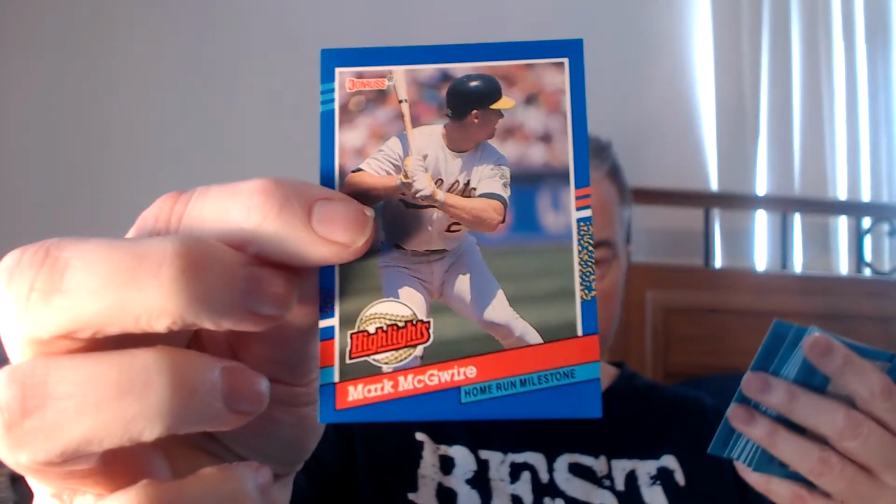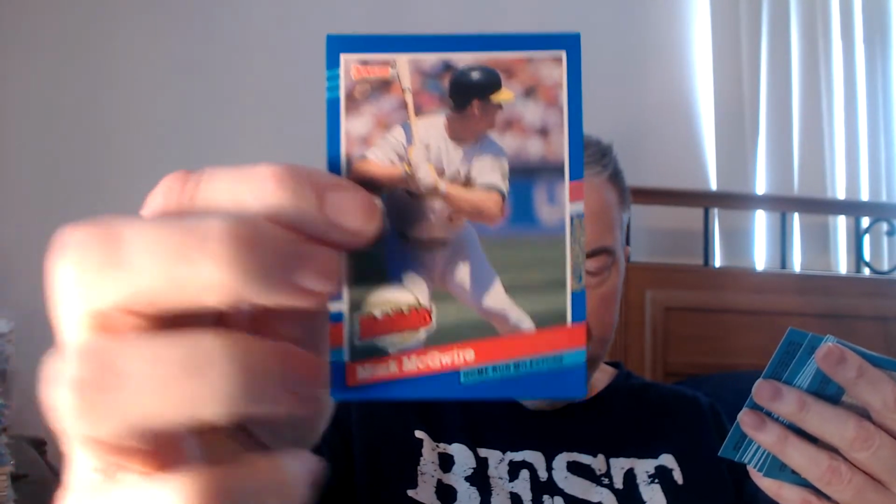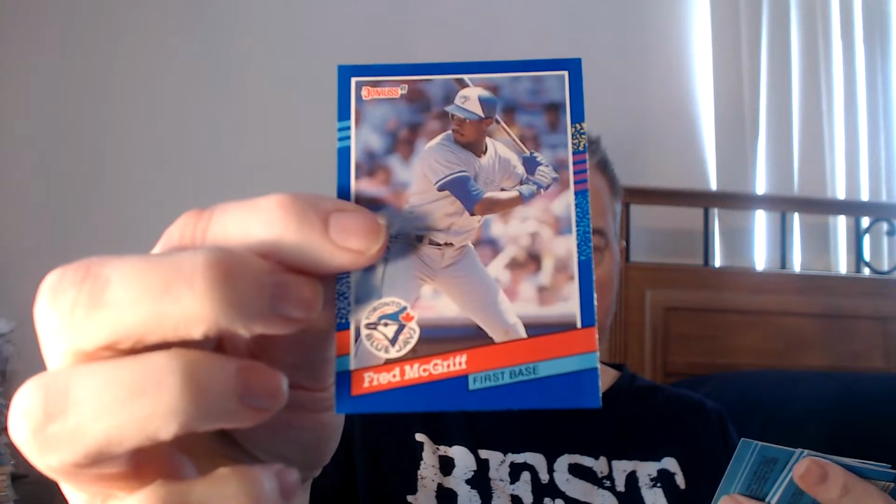Okay, next, we have a highlights card of Mark McGwire of the Oakland A's. Then we have Bob Tewksbury of the St. Louis Cardinals, Mike Henneman of the Detroit Tigers, Greg Harris of the Boston Red Sox, Fred McGriff of the Toronto Blue Jays, All-Star card of Wade Boggs for the Boston Red Sox.